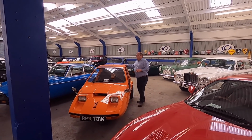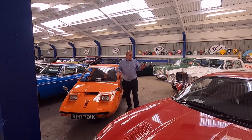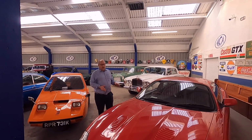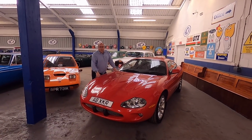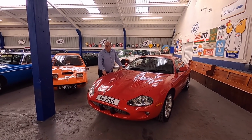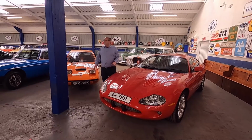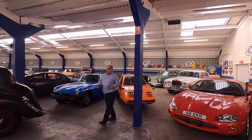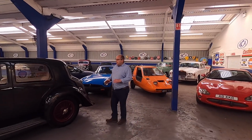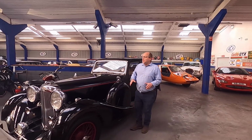Here we have another one. Will it reach the same? We don't know. We've got this rather splendid XKR, very sensibly estimated. I think we're kicking that off at about 4.5 to 6.5 now, 36,000 miles odd. I think we're thereabouts.